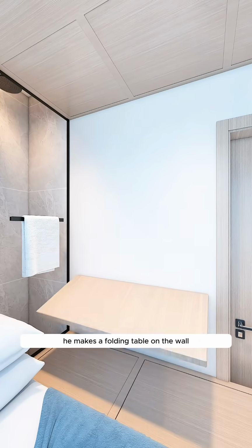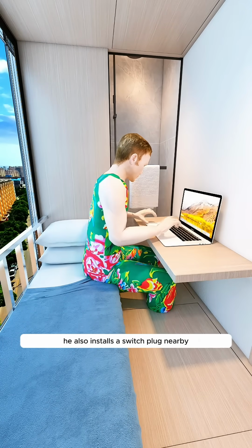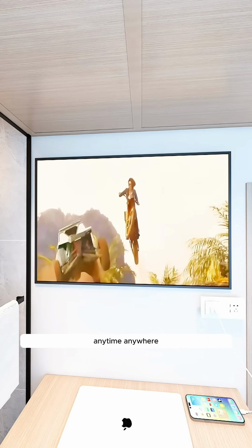He makes a folding table on the wall that doubles as a workspace when topped with a computer. He also installs a switch plug nearby, eliminating worries about charging his phone. Above the table, he sets up a screen for the freedom to watch movies anytime, anywhere.